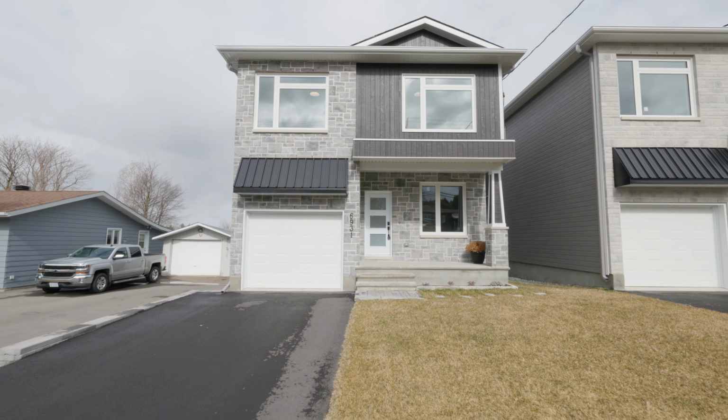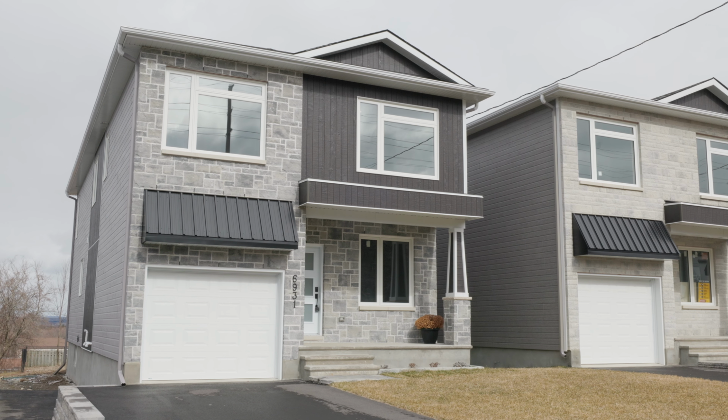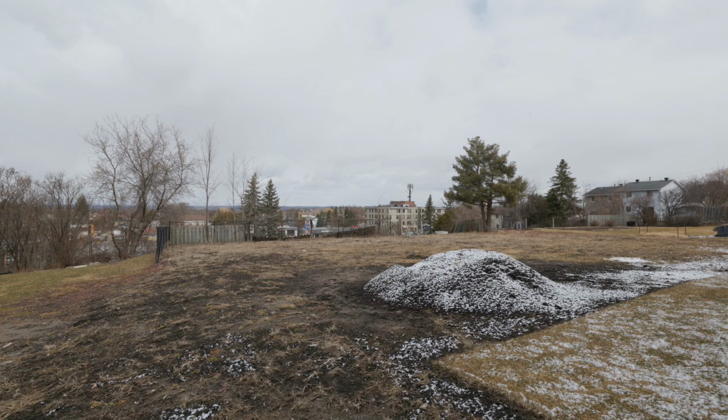We have about 3,000 square feet in this house, plus a finished basement, a nice big lot, 188 feet deep. You could do a pool in there. You could do all kinds of things in that big yard.